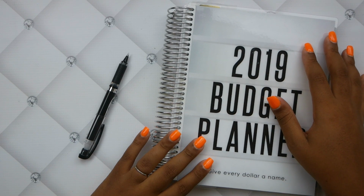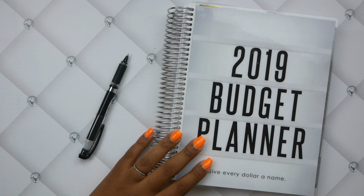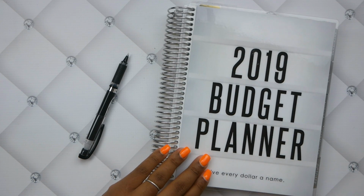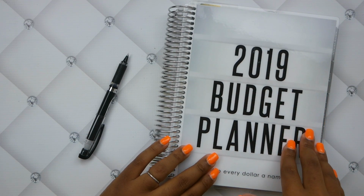Okay, so this is my budget planner, and this is going to be for 2019 and 2020, because it will go into 2020 because it runs from July to next June. And this is from the Erin Condren website.